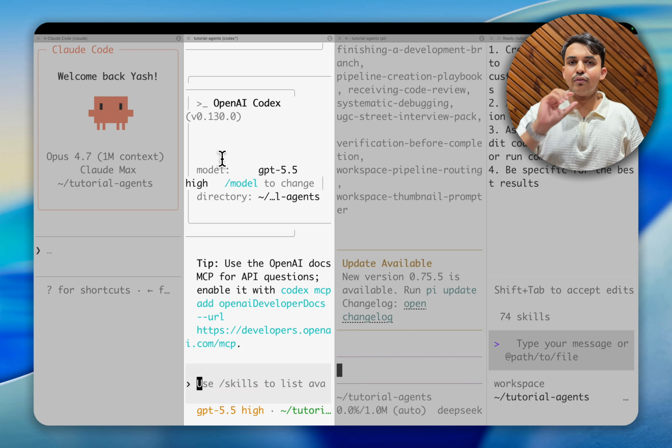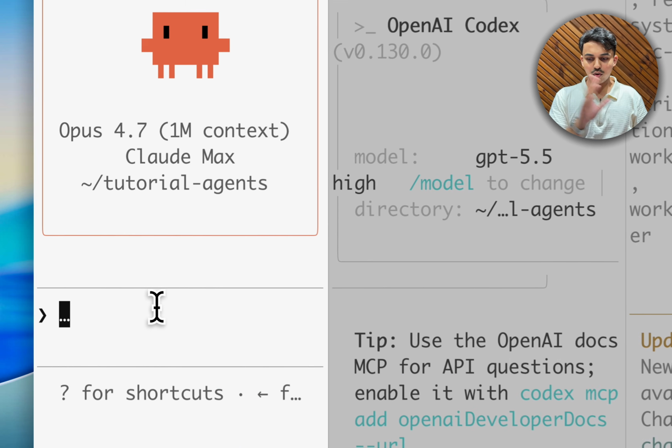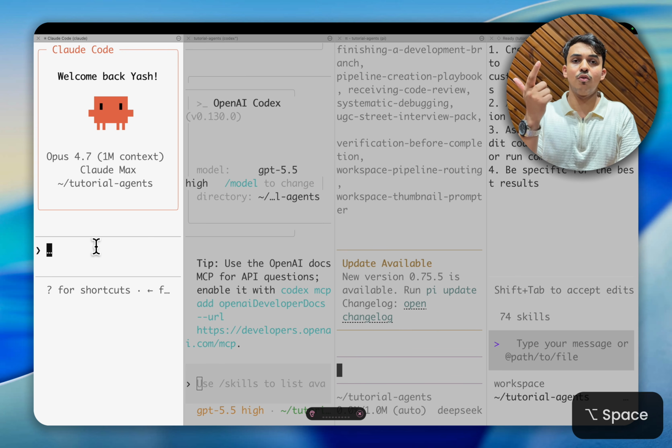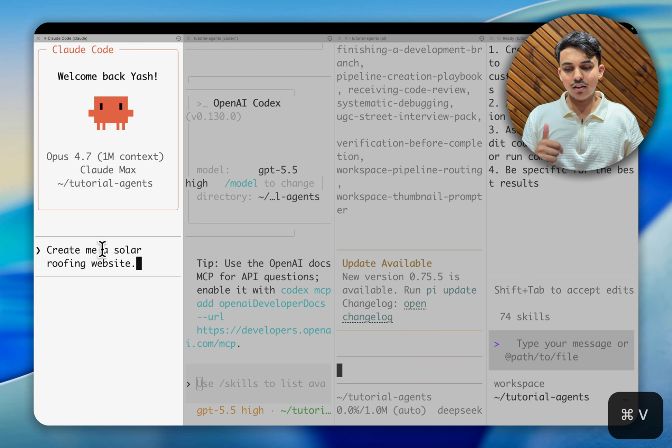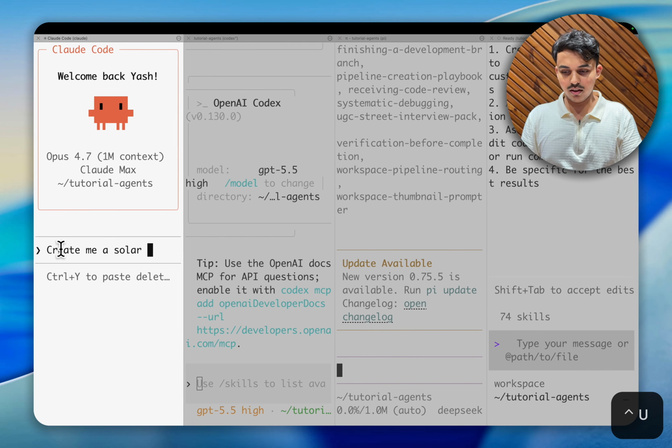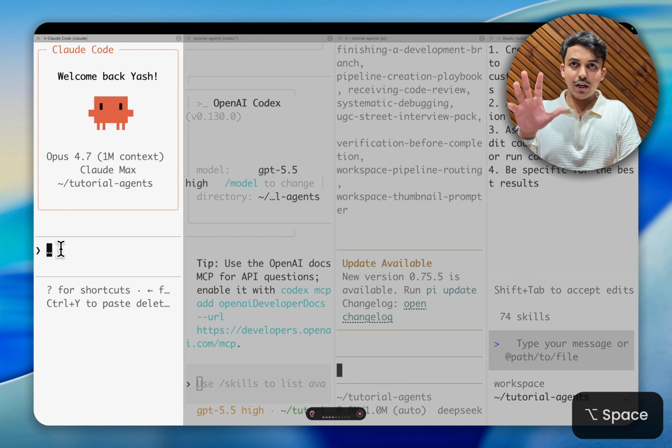All right, so first task, we're just going to create a sample professional roofing website. I'm just going to do Claude Code, and I'm going to say create me a solar roofing website. Actually, it should not be solar roofing. I'm just going to delete everything. Let's use: create me a professional roofing website.